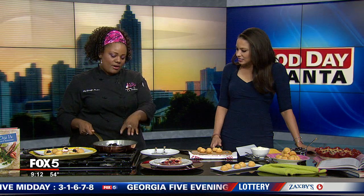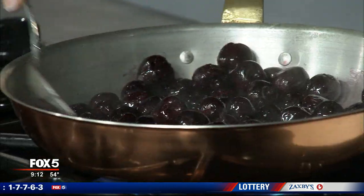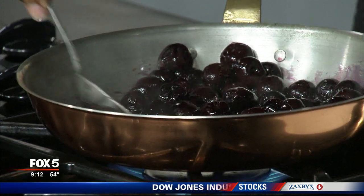Nice. So what I have here is our brandied cherry sauce. So it's fresh cherries, brandy, a little sugar, and a little arrowroot. We bring that up to a boil. Okay. And then we'll turn that down, let it just simmer, thicken up a little bit. And in the meantime, what we can do is get our cream puffs ready.